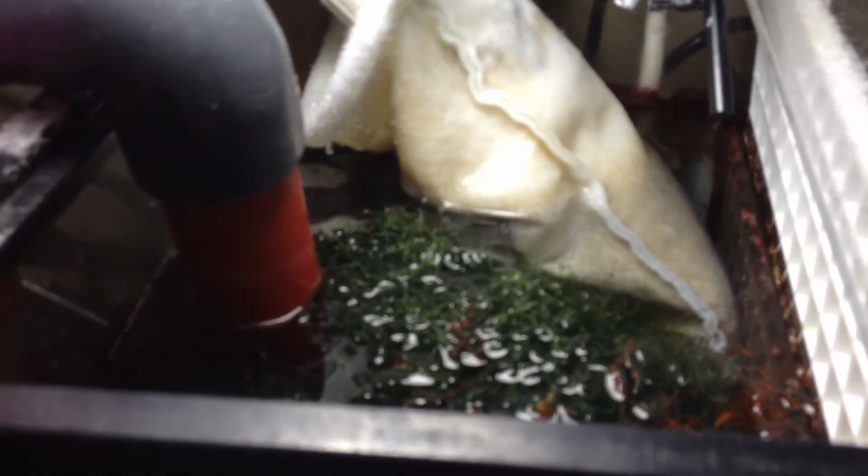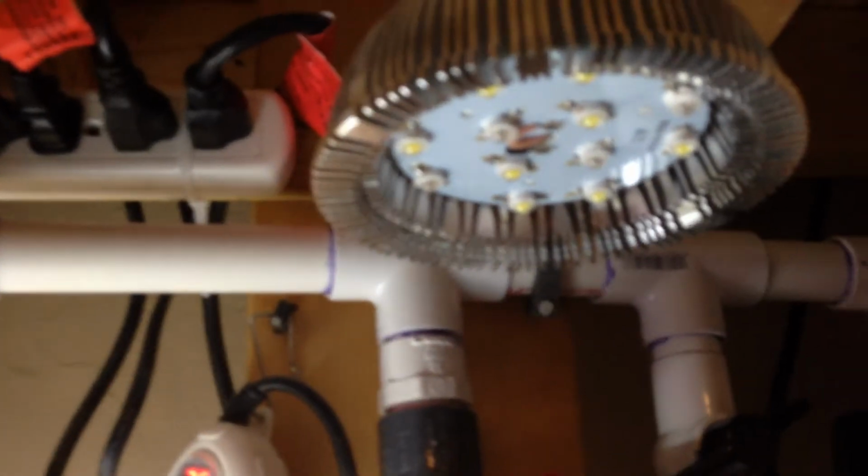Light. Basically, I use just a halogen light to light my potato and dragon's breath. Got an LED light here that does my frag tank, but it's not on its light cycle right now.